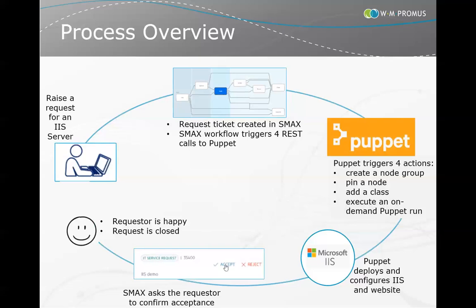At first, a node group gets created. Then a second task will pin a node to this group, a node that the engineer specified in the service portal request. A third task will add a class that is necessary for deploying IIS to our node group, and it will use configuration information specified again in the service portal request. The last task then will execute an on-demand Puppet run in this node group. By that, Puppet deploys and configures IIS on our Windows server.